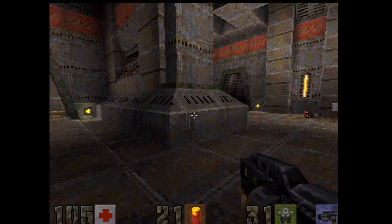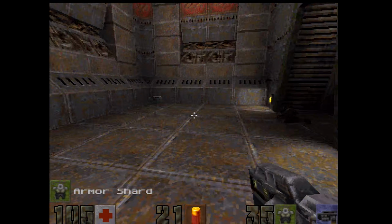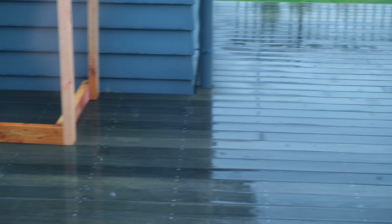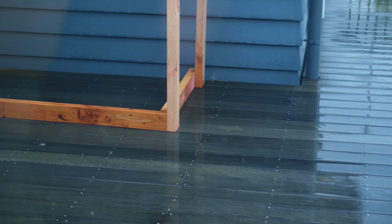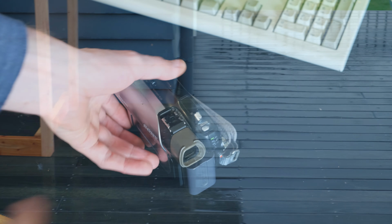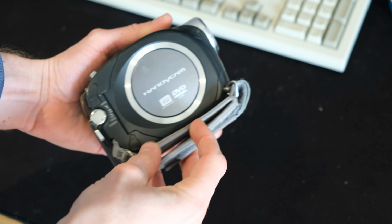Well, with the gaming stuff sort of covered off, it's pretty much going to be all software rendering, I'm afraid, for this graphics chipset. I thought what I'd do is let's go out and actually do what this laptop's designed to do, and that's multimedia. The only problem was it was raining by the time I filmed this. So yeah, I dug out this beast.